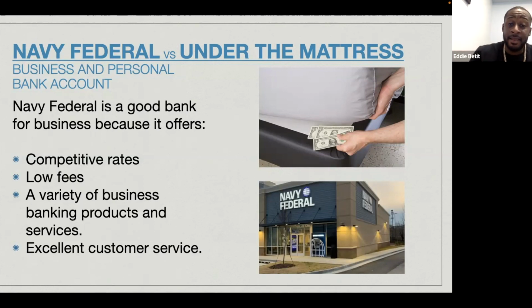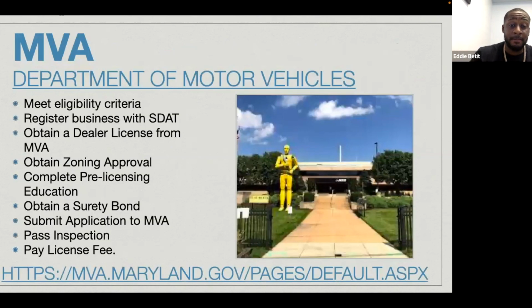And again, I went with Wells Fargo a long time ago. I don't suggest it. Navy Federal has been the truth. They do a lot with the business. If they see you making money, they'll go ahead and throw you a few cards or give you a line of credit, whatever. You just gotta do what you gotta do. So that's why I like Navy now. They've been helping me out.